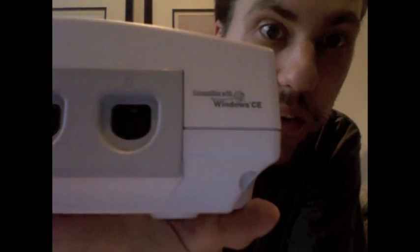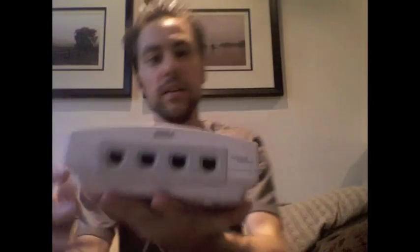Here it is, in all its beauty, all its glory, 4 controller ports. It's made by Sega. It's also compatible with Windows CE. We'll get to that in just a sec. Got the wicked logo up there on the side. Got some vents. And on the back, some very important stuff.